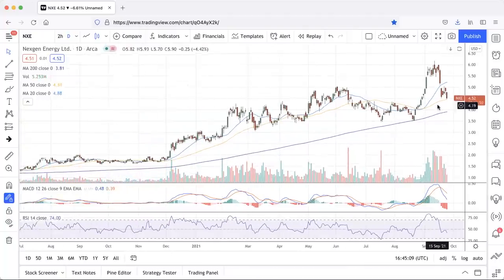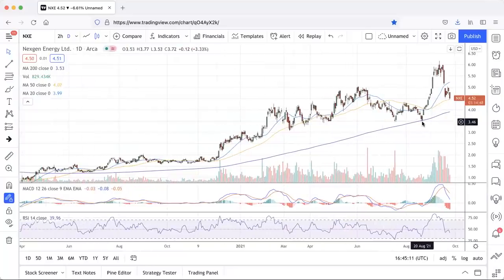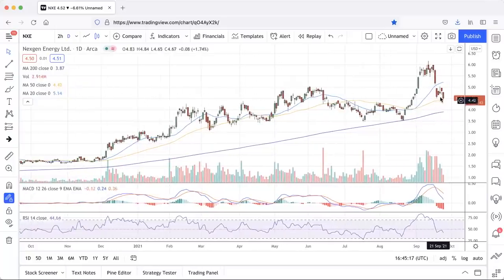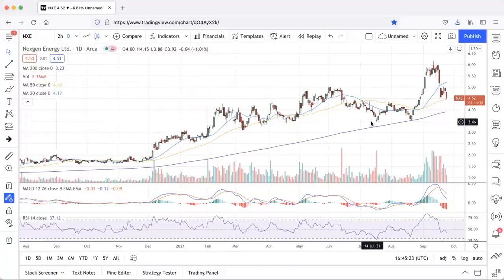The previous pullback before this latest run, it bounced perfectly off the 200-day, just like clockwork. So we should see the 50-day act as support. If we lose that for whatever reason, anything below that and above the 200-day, in my opinion, is the load the boat kind of area.